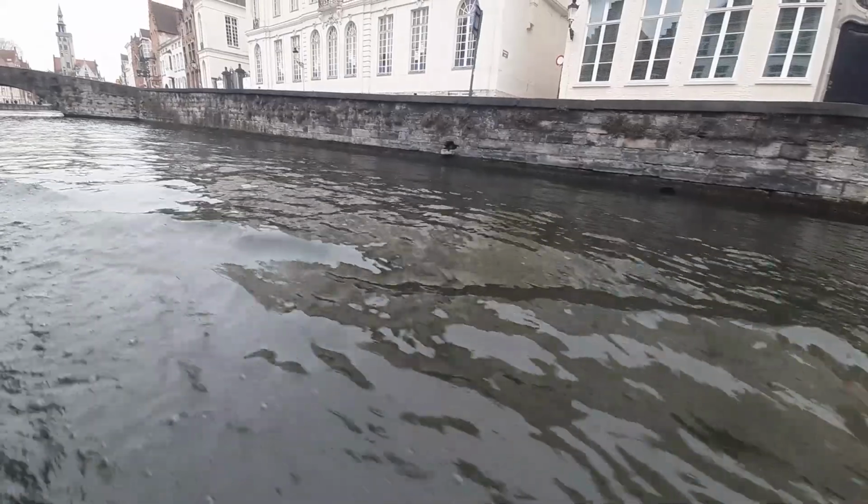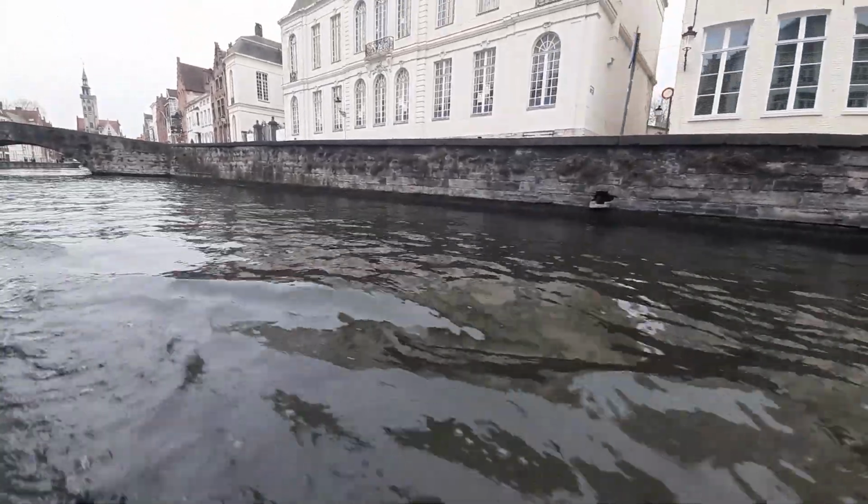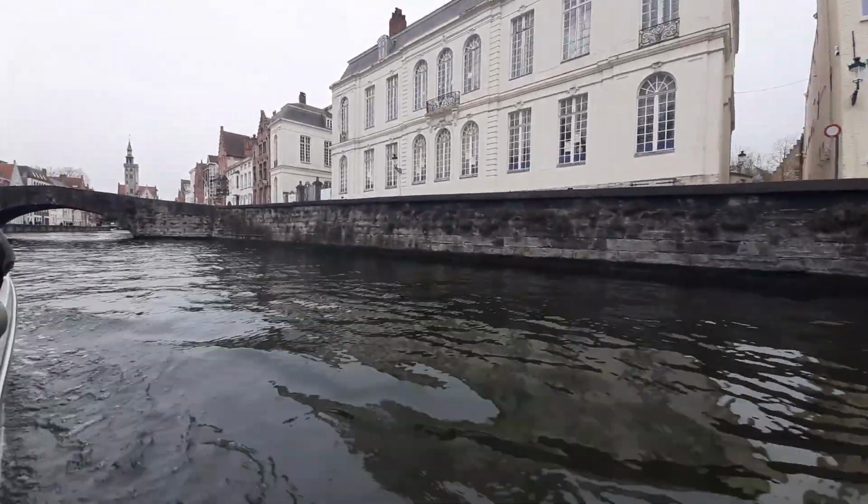The tour of Bruges canals takes half an hour without any stops. Longer boat trips are not possible.